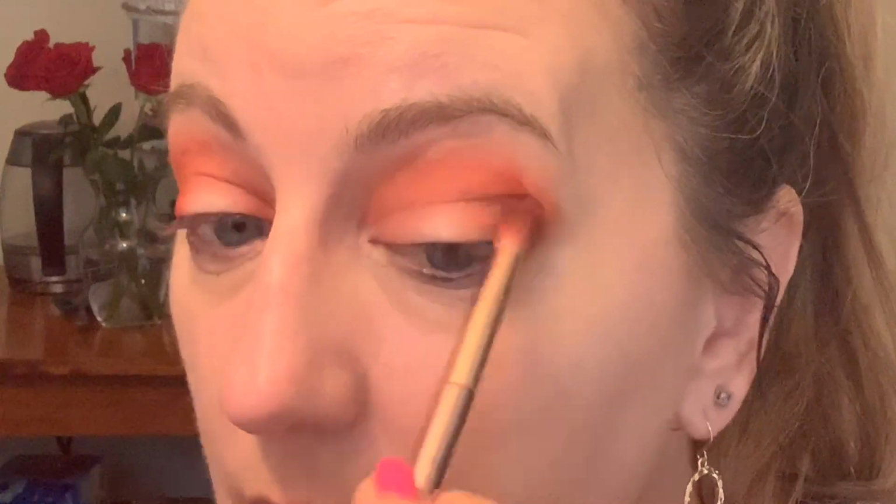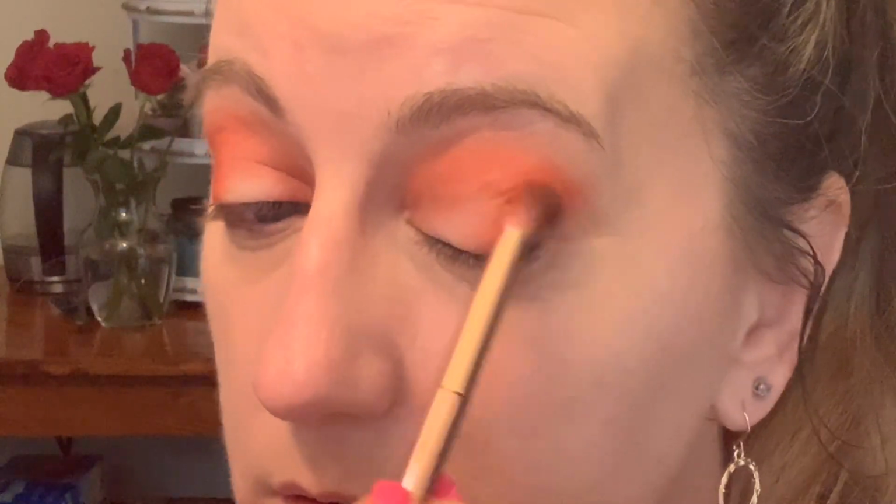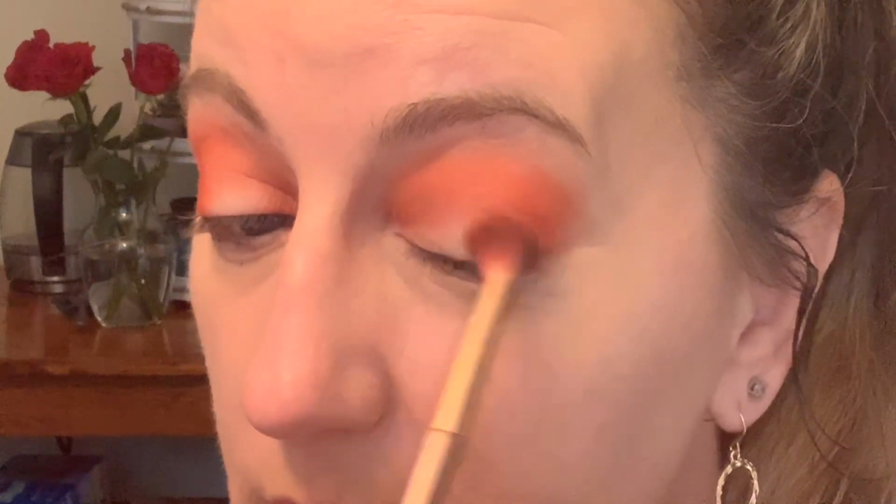It's working nicely with that first color that we laid down. I feel like this is almost neon for me. It's pretty though.